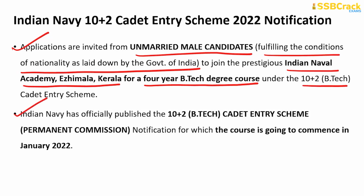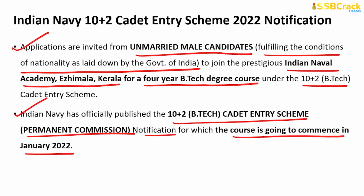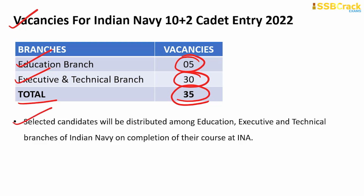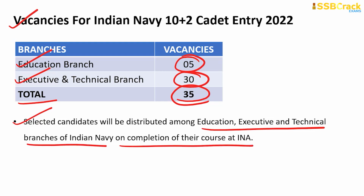The Indian Navy has officially published the 10+2 BTech Cadet entry scheme for permanent commission notification, for which the course is going to commence in January 2022. Now, talking about the vacancies for this particular cadet entry scheme, for the education branch, the vacancies are 5 in number. For executive and technical branch, there are a total of 30 vacancies. So for this particular entry, the total number of vacancies is 35. Always remember that the selected candidates will be distributed among education, executive and technical branches of Indian Navy on completion of their course at the Indian Naval Academy.